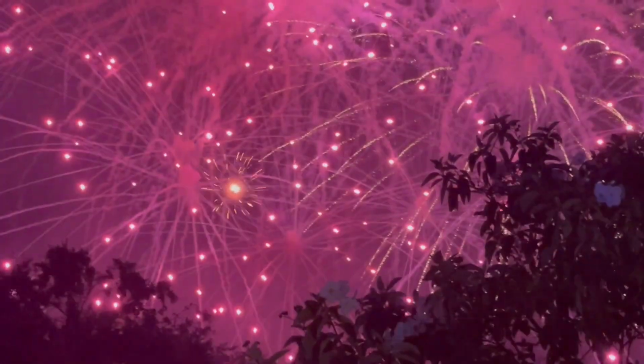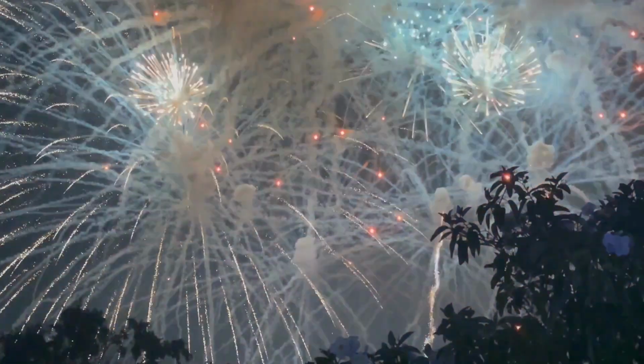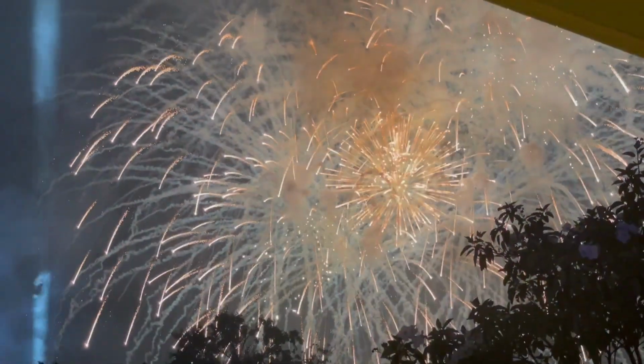Also, if you've got somebody in your group that actually wants to see the fireworks closer, just step outside. This is the view from right outside the door. You're still underneath the awning, and you can see the fireworks spectacularly. It's incredible. They're going off right over your head. You can see the castle over there on the left.